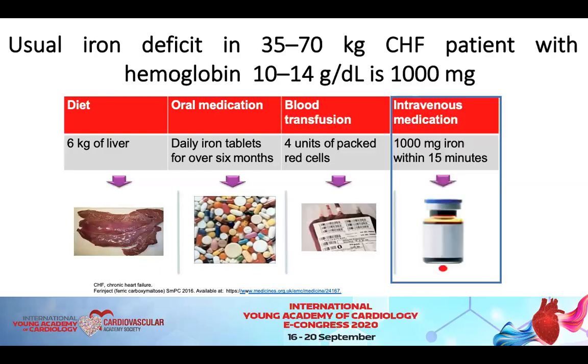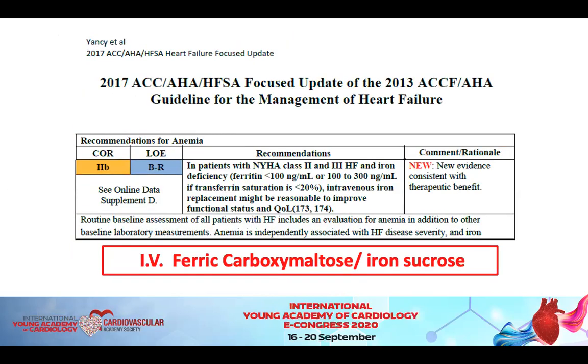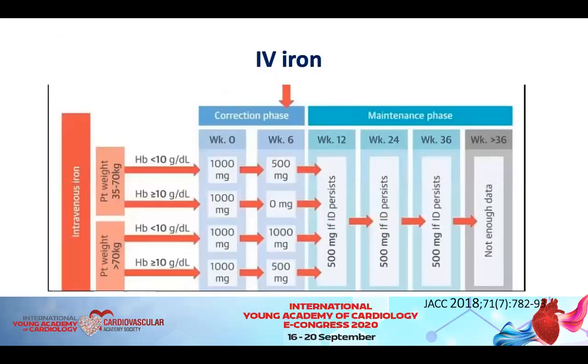And finally, European and American guidelines recommend the use of IV iron in symptomatic heart failure patients with iron deficiency to improve functional status and quality of life. And a correction algorithm was proposed with two phases, a correction phase and a maintenance phase.